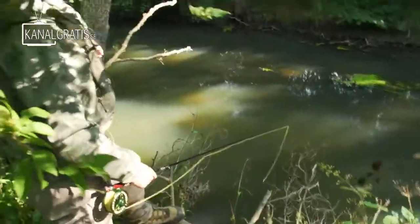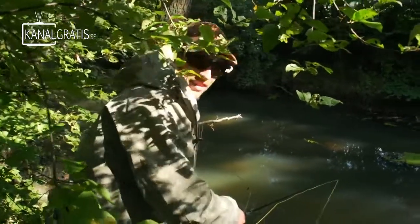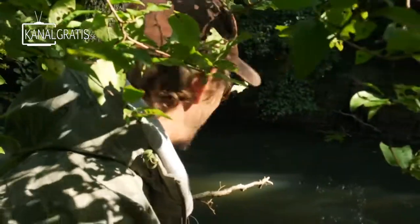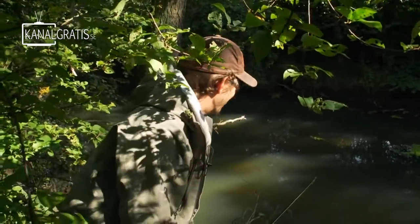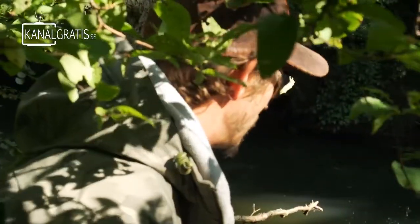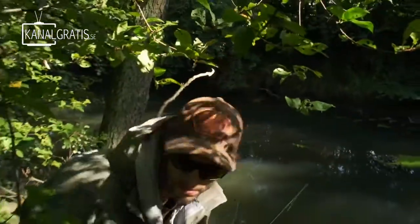That was a beast. That fish must have been, I don't know, at least 6 kilos, 7. Maybe even 8. The search is on for that fish. It just went upstream somewhere and... Well... Let's go and have a look.